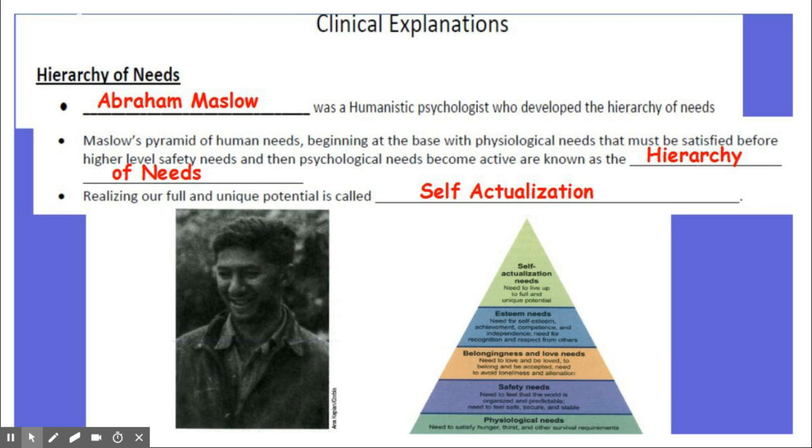This idea that you need to live up to the full and unique potential that is yours. The thing that's interesting about Maslow is that he didn't think that every person was actually going to make it to the very top of this hierarchy. As a matter of fact, he had just a few people in mind that he thought were actually self-actualized. Abraham Lincoln was one. Eleanor Roosevelt was another. And I always kind of laugh because both of those individuals had a lot of quirks, a lot of issues that they were dealing with that might not have made them all the way self-actualized.